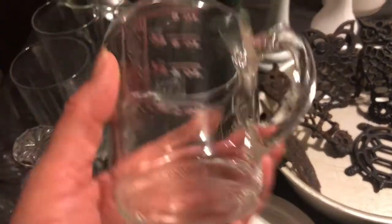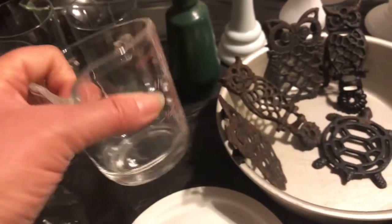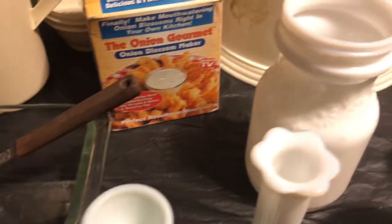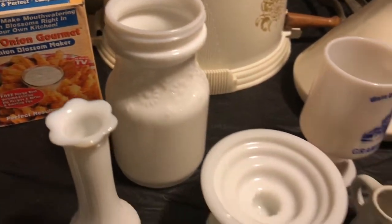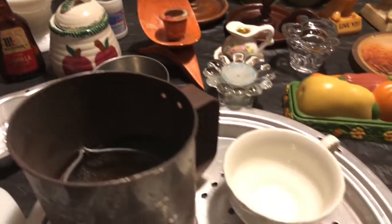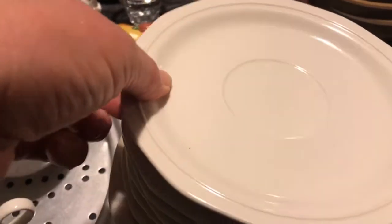This is an old Pyrex cup that we found, and I do have one of these, but it doesn't look like this. And we just found some glassware and some Pyrex cookware. These pieces, like I said, I'm not sure if they're really milk glass or if they're just white glass.